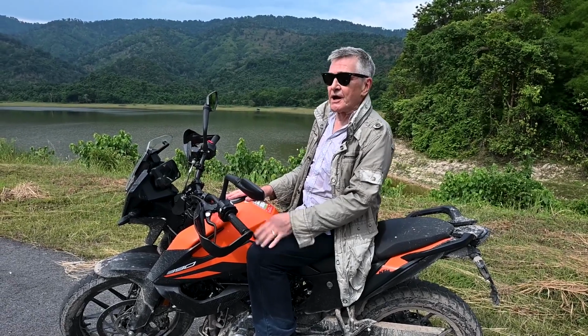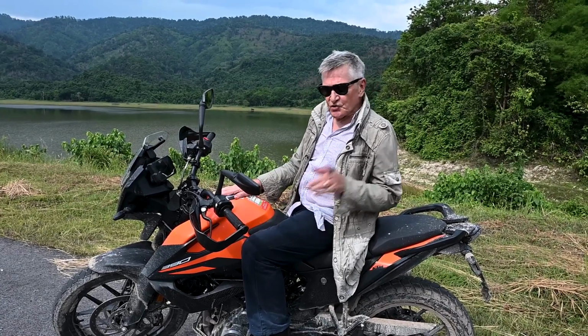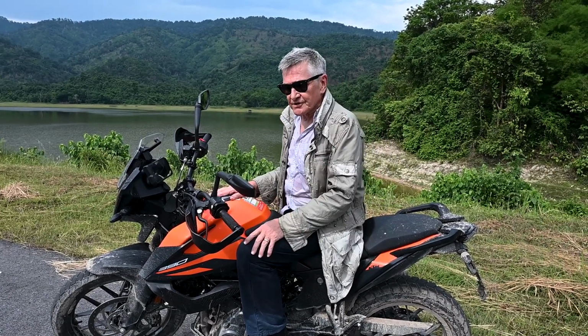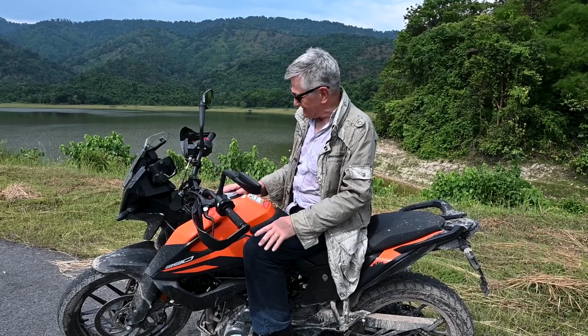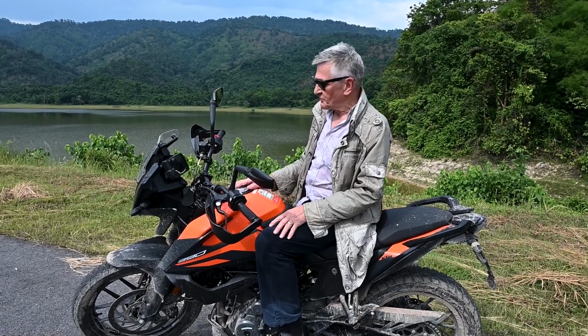Okay, one more important detail. How much? What's the sticker price, as the Americans say? It's 219,000 Thai baht. 219. And it's a lot of bike for that price.